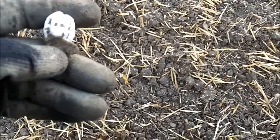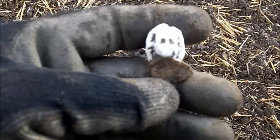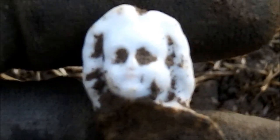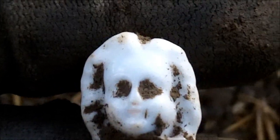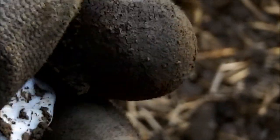Right, my next find, it's a surface find. And it's a porcelain head. Here that goes. That looks spooky. There you go.